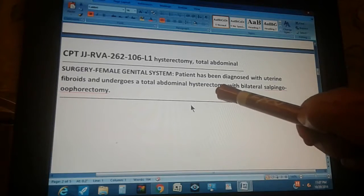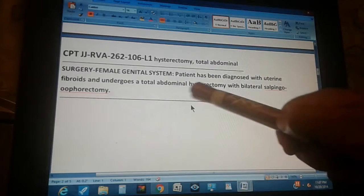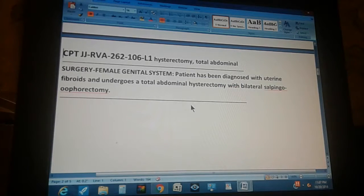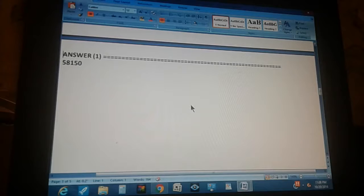Hysterectomy is to take the uterus out, because it has uterine fibroids. And bilateral salpingo-oophorectomy is to take the fallopian tubes, both of them, out too. So that is the procedure. Now we're going to count to 3 so you can give us the CPT code for this procedure. You have to pause the video. So 1, 2, 3. Okay, the answer is 58150. If you got that, congratulations.